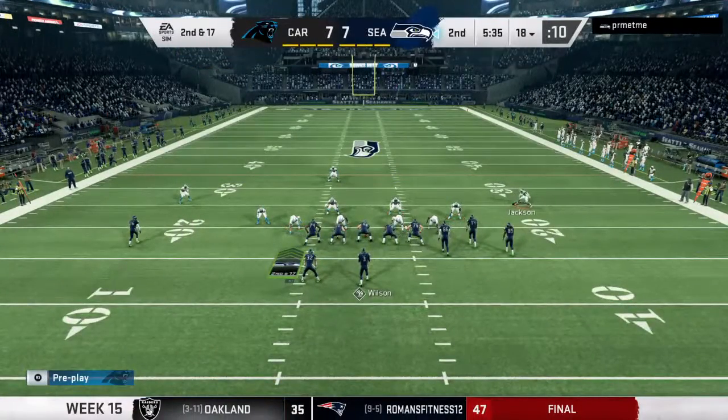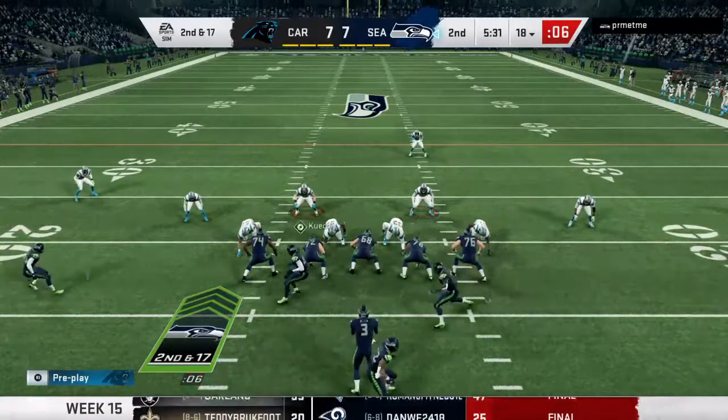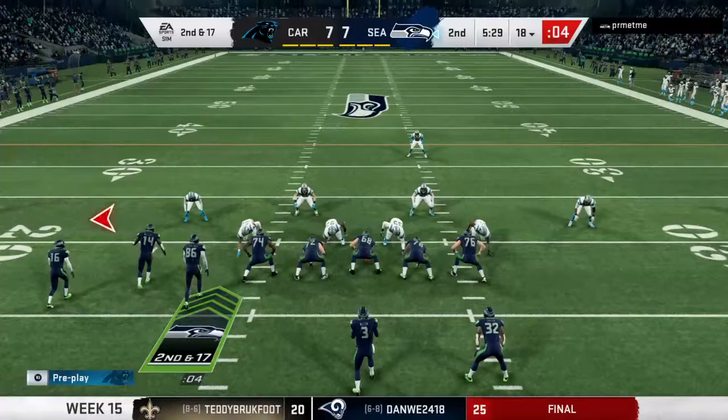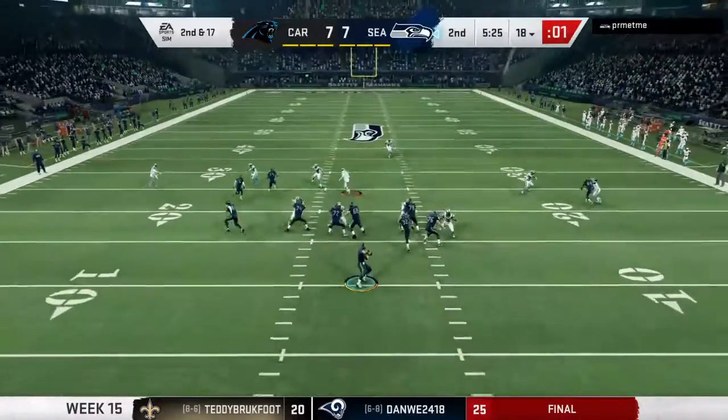Alert flare, flare. Undercrush. Alert. They snap it at 1.